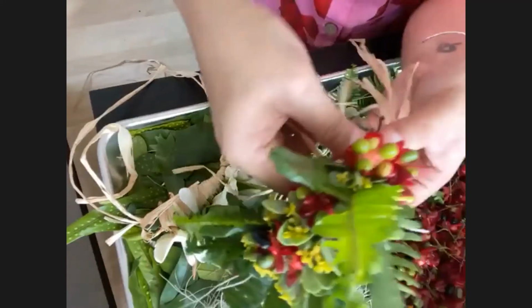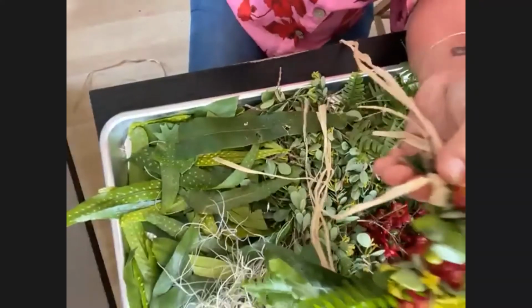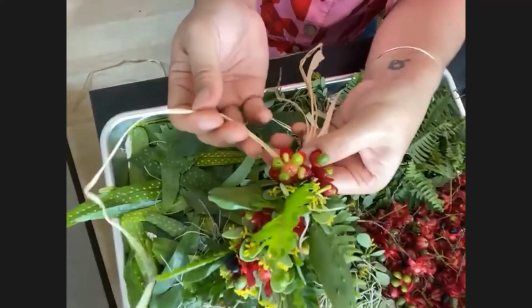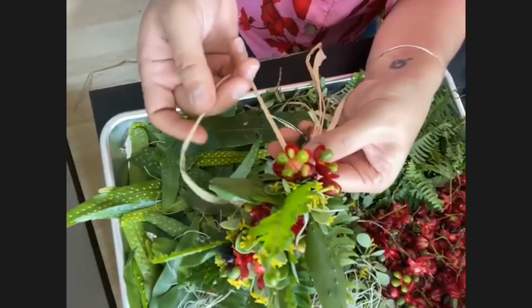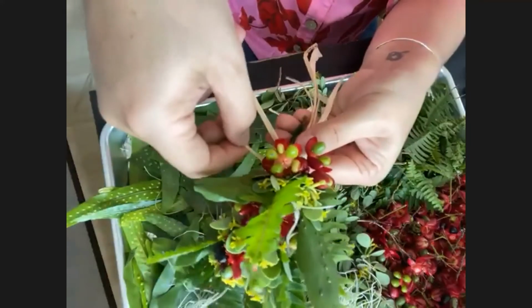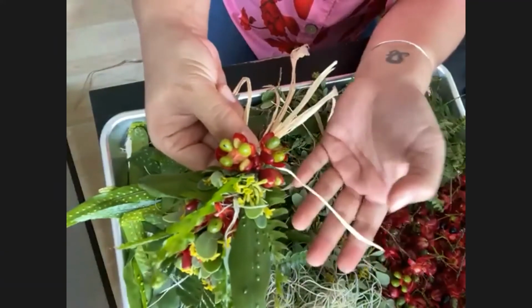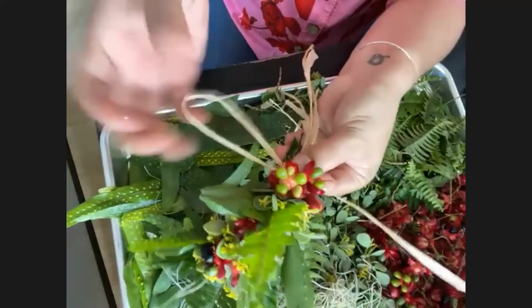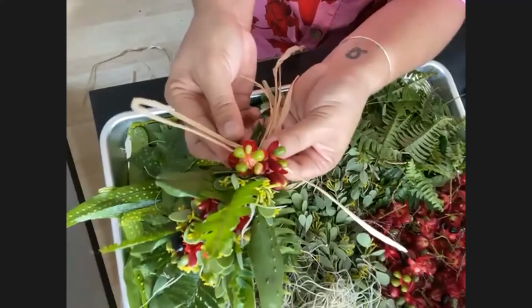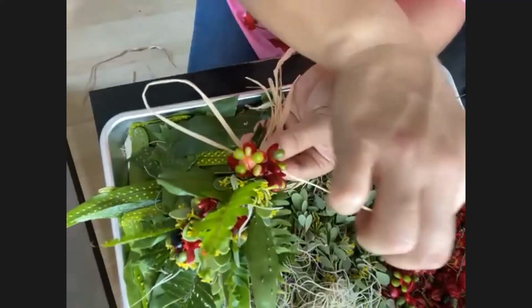Okay, so how to end the lei one more time. I'm going to show you folks one more time how to do it if you didn't catch it the last time. So what you want to do with this tail, your extra tail, is you're going to make a loop on the right side, since I'm right-handed and this is what I've been winding. You're going to make a loop and double back underneath with the tail on one end. Okay, so all you did was bend the raffia back in the opposite direction underneath your lei. So on one end you have a loop sticking out, and on one end you have a tail.